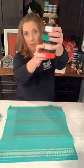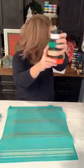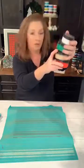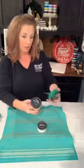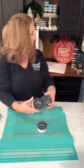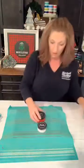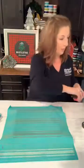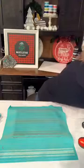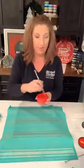So we have Candy Apple, Iced Coffee, Emerald, and white. Let's just use this one, it's fine. What we're going to do is use the red first. And you have to stir your paste when you open it because you want to make sure it's the right consistency. This is perfect, I can tell just by looking at it.